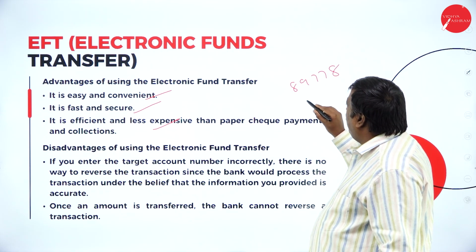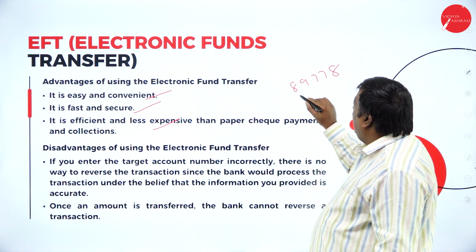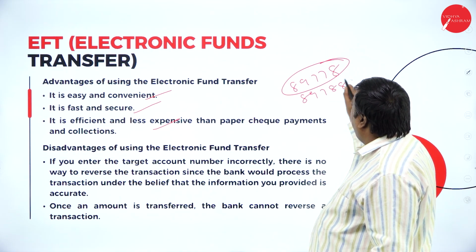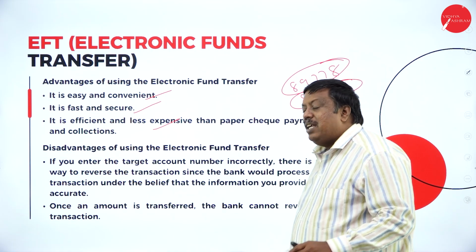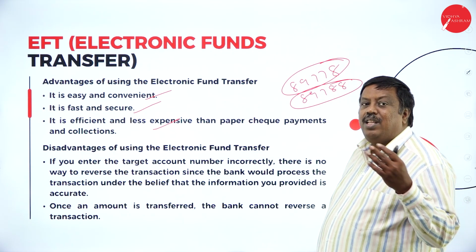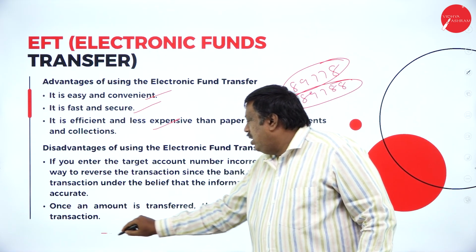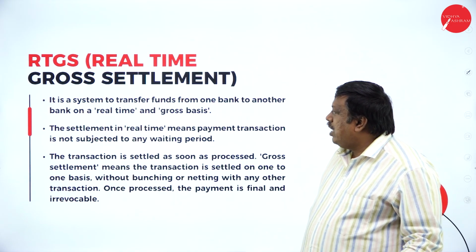89778, this is the account number we have here. By pressing a number suddenly 89788, if you do it wrongly, and you transfer to some other account instead of this account, the bank is not held responsible and you cannot get the amount reversed. Once the amount is transferred, the banker cannot reverse the transaction, whatever the event that has occurred.